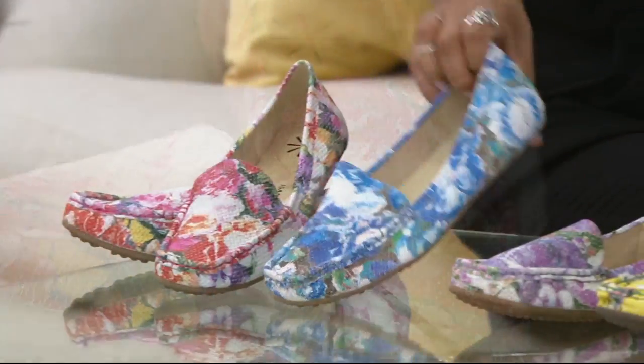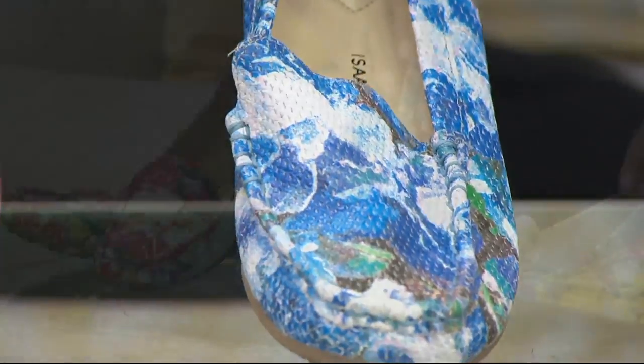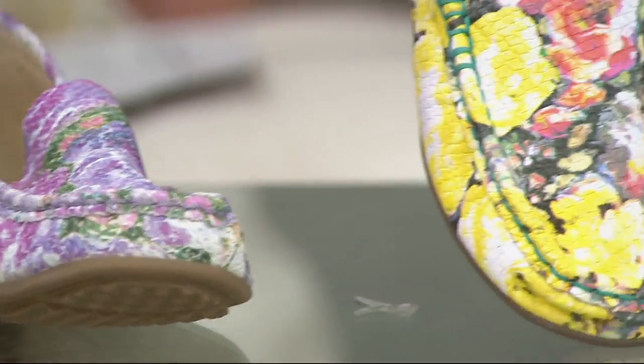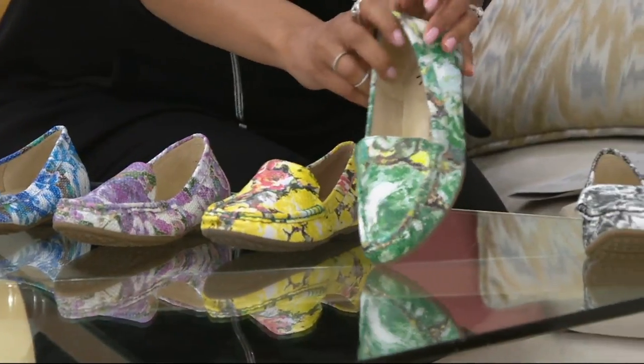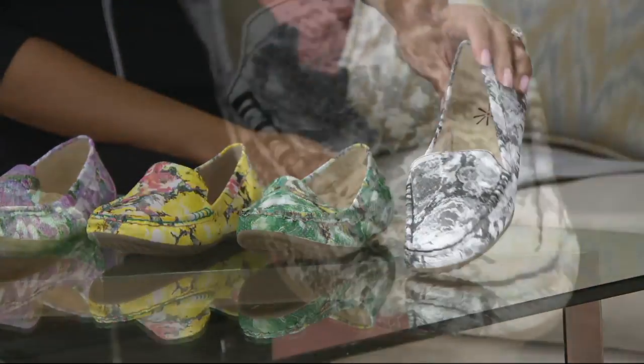Next up, this will be your blue. Oh, that's so great. Followed by purple. Here it is in yellow. And it's last call, of course. And then we have it in green. And lastly for you, in what we're calling the white-black combination, which for me is so great.